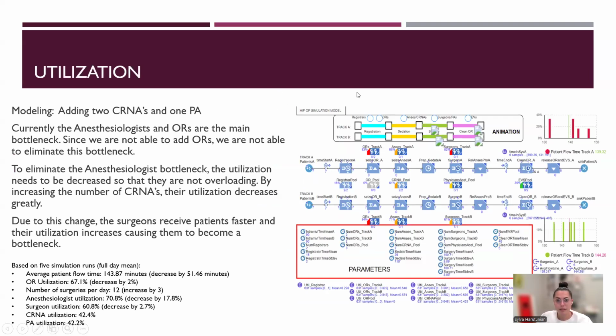Utilization. In this model, we are going to be adding two CRNAs and one PA. Currently, the anesthesiologists and ORs are the main bottleneck. Since we're not able to add ORs, we're not going to be able to eliminate this bottleneck. To eliminate the anesthesiologist bottleneck, the utilization needs to be decreased so that they're not overloading. By adding these two CRNAs, their utilization decreases greatly. As we can see down here, when running 5 different simulations, their utilization decreases on average by 17.8%. Due to this change, the surgeons receive patients faster and their utilization increases, causing them to become a bottleneck.